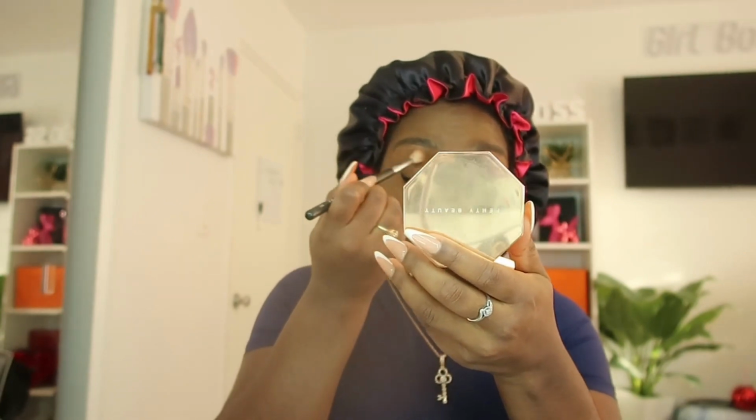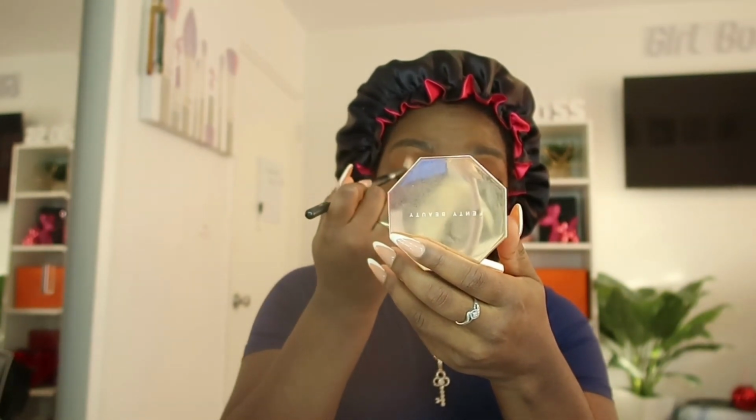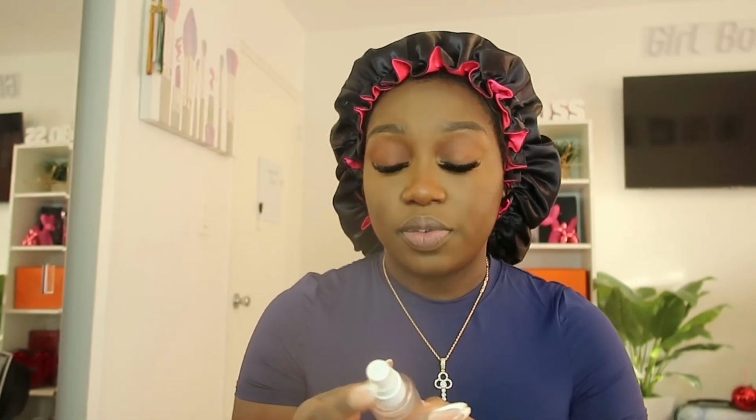Just add some extra warmth. You guys can see slight difference between the two sides. So now that the face is done, I'm gonna go ahead with my Airbrush Flawless Setting Spray from Charlotte Tilbury. Once I started using this stuff, I have not stopped and I don't plan on it.